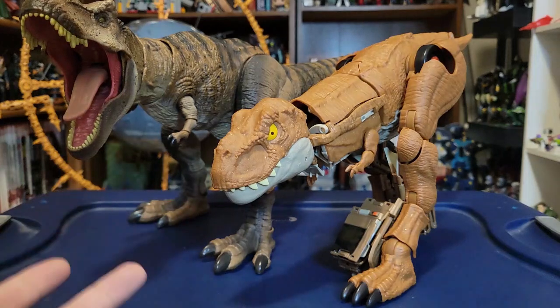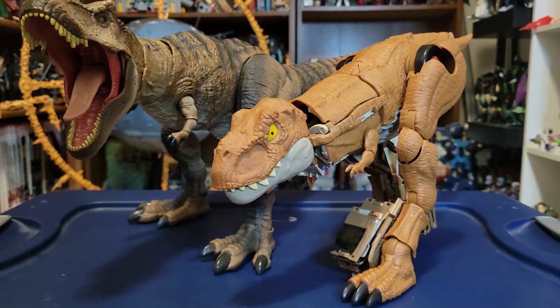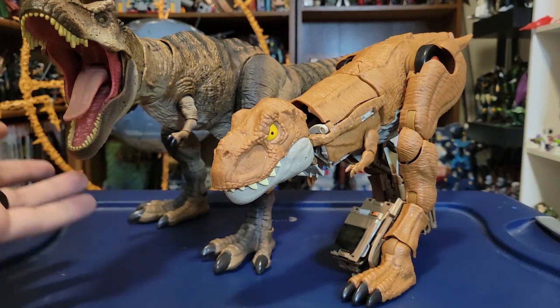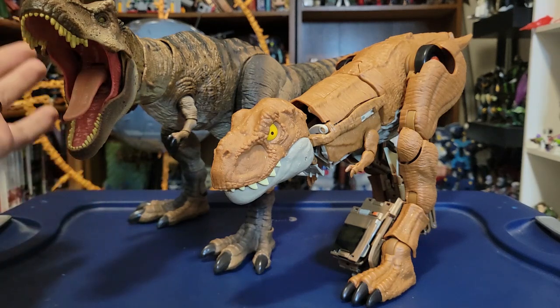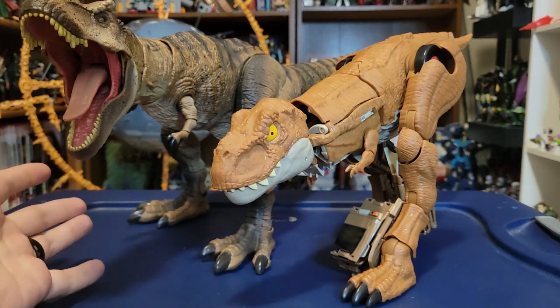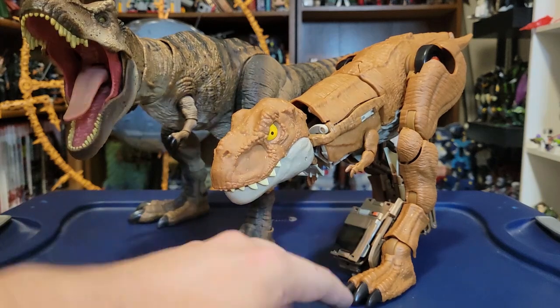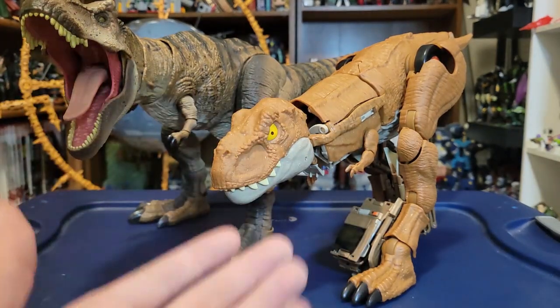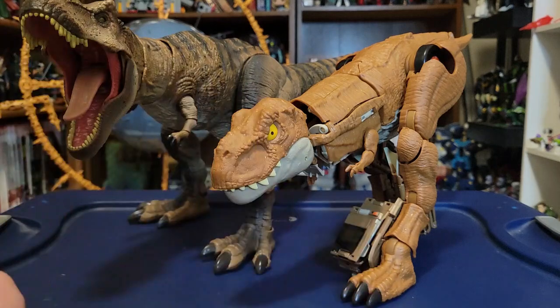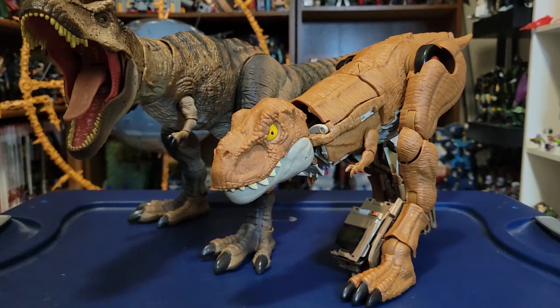And now, these two are the same price. These are both $54.99, and you're getting a lot more with this, just in terms of size, articulation, deco, everything about this is better than this in every way. But this transforms. So again, the thing with this one is it converts. Does it convert well? Let's go ahead and find out here in just a minute.